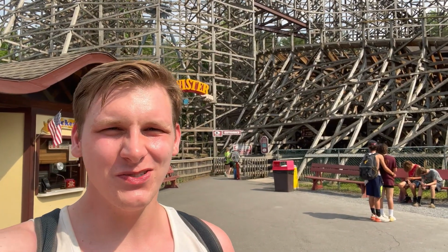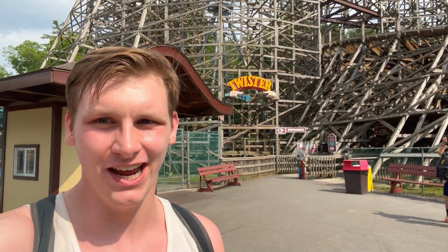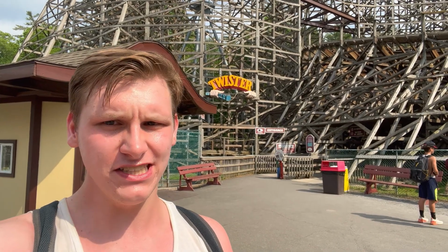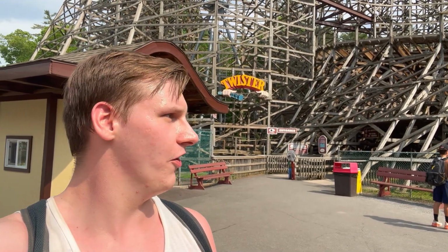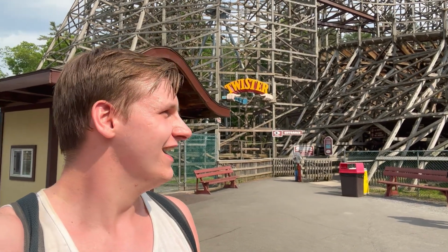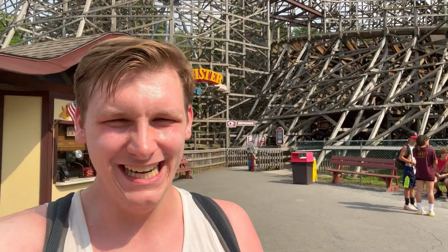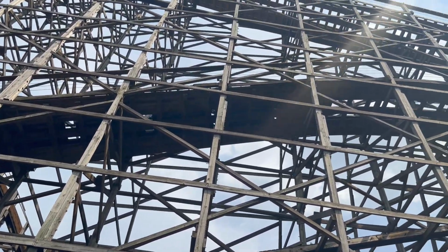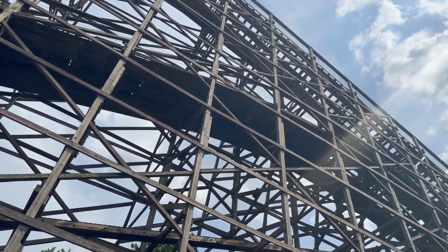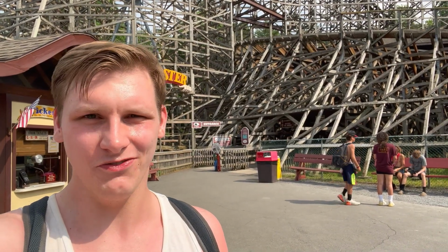Okay, I just got off Twister. That was probably one of the most insane wooden coasters I've ever done. I mean, not that it was rough, it was fairly smooth and I was in the back row, so it wasn't bad in that way, but it really does live up to its name. It's so twisty and just so wacky and insane. Even the lift hill, it's not a straight lift hill. You go halfway up and then you turn around and then go up the other half. So it's really quirky and just really fun all around.